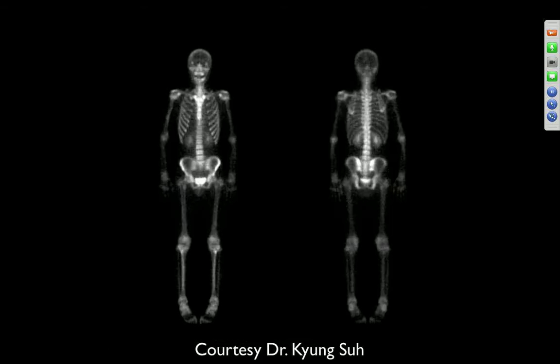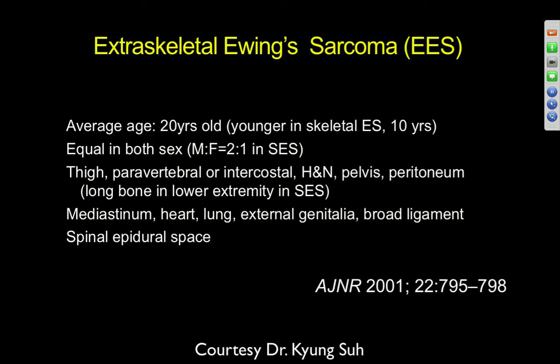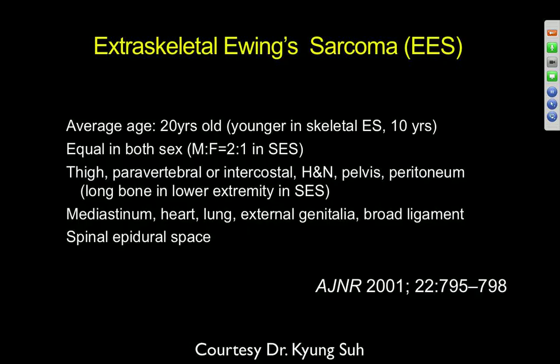There's no bony matrix. Yeah. Not much uptake. Wouldn't you expect that to be really hot on... It's extra. It's outside the bone. Oh, so there's... Yeah. So it's a fairly rare tumor, but not impossible. We'll see some other extraskeletal Ewing sarcoma. Again, most of these I don't think you could make a specific diagnosis with MR. So that's not really what... mostly requires pathology. Let's see.